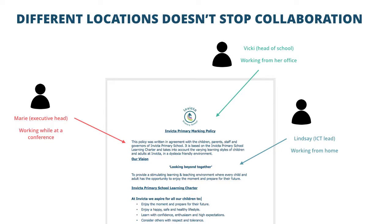And if we look at a real life example of this, this is from Invicta Primary School. So in Invicta, if staff are in different locations, it doesn't stop collaboration anymore.